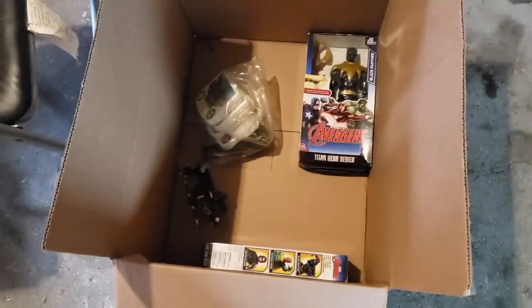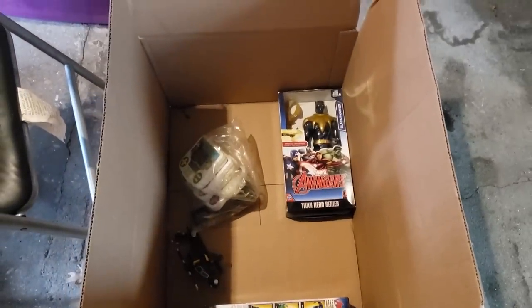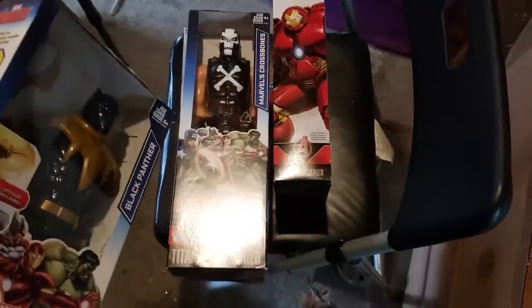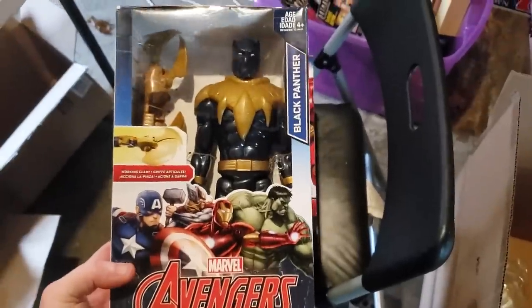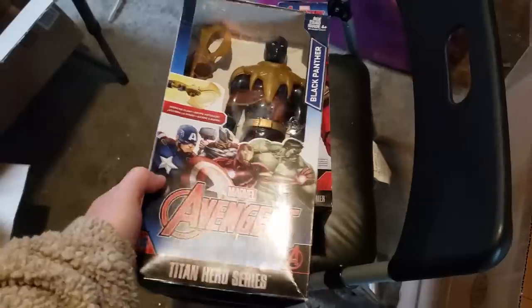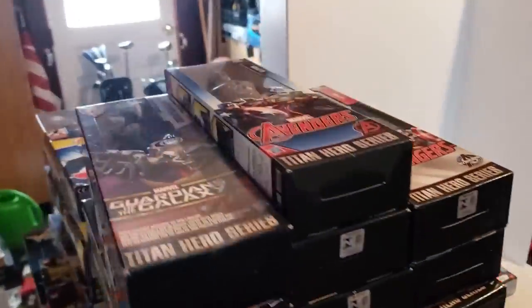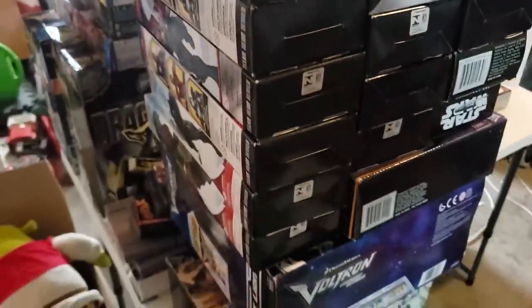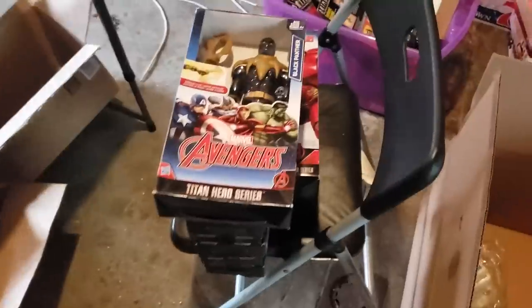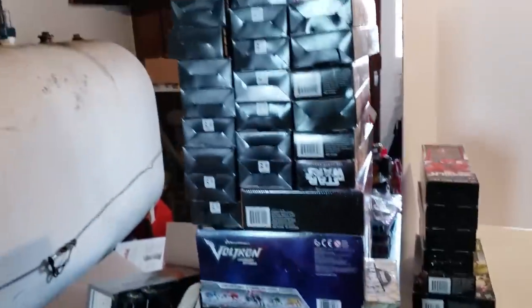Gotta scan the last two. I'm hoping Black Panther's worth some money. So, scan them both. He's worth about $20, this Crossbones, and Black Panther's only worth $18. But, hey, it's still money. They're all worth good money. The lowest I'm going to make on one of these is $4 after all fees. The majority I'm going to make around $10 to $20, and a few of them probably make $50 and up. So, super stoked about that, and there's a lot here.